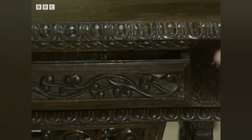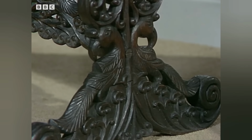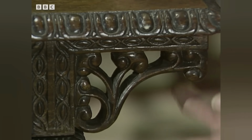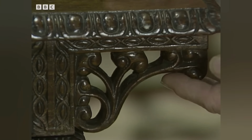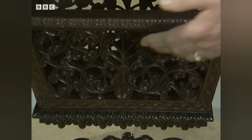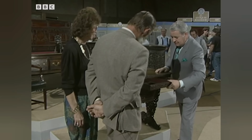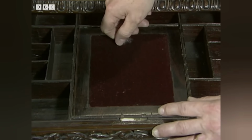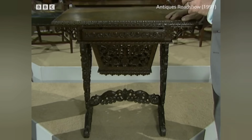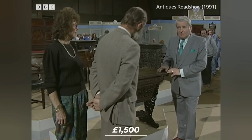The top of the table features English gadrooning, while the pedestals and legs incorporate intricate Indian carving. These are very Regency in shape and form, but then it goes crazy. The table functions as a work table, not a writing table, with a wool well and a drawer for needlework or tapestry. So this is where Memsahib sat, put a tapestry. The appraiser estimates that this table could be worth approximately £1,500.